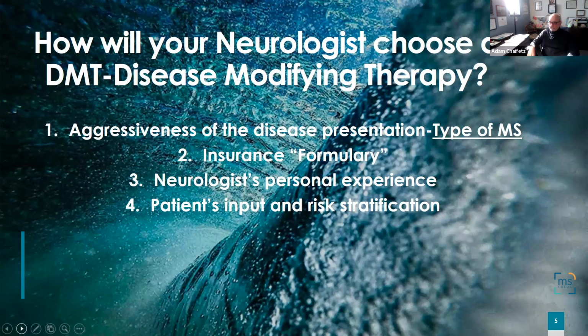Now, what does that mean? It means not only looking at the symptoms and the signs, which are actual physical things that we see on examination, but we also look at the MRI findings. And when we see what are called enhancing lesions, which is lesions that are illuminated by a contrast when a patient has MS, that indicates an active inflammatory disease process.